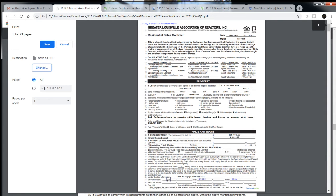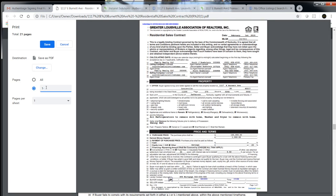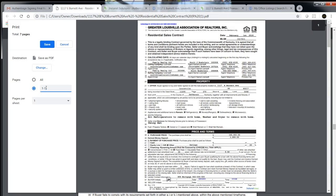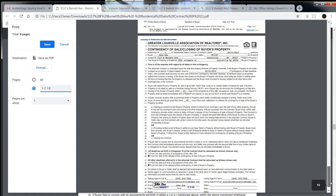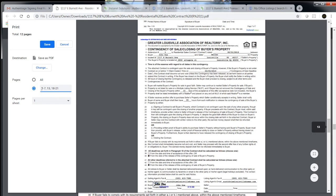A lot of times they don't need to see all that other agency stuff. The other agent doesn't need to know that. So I hit 1 through 7, okay, and then I hit 13, because I know that number, and if you want to check to make sure 13 is right, it pops up here and it'll take you to section 13, okay? And then I think it was like 18 through 21. So if you see here, I'm 1 through 7 there.